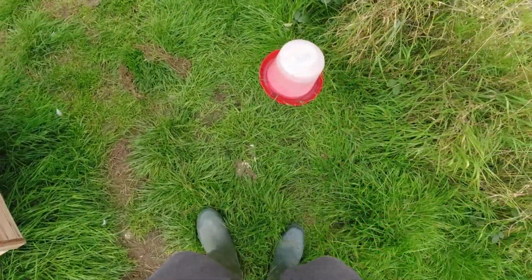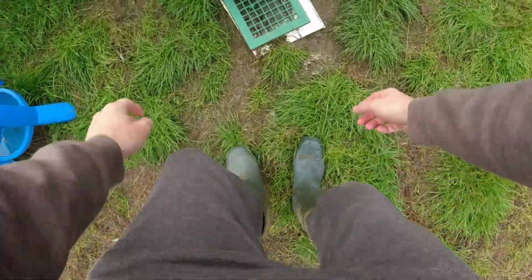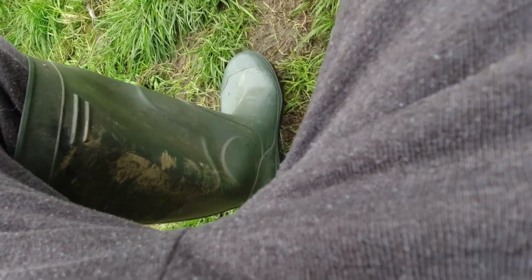They've got plenty of fresh water, two little bowls here, which we replace. This is their feed container. Basically, I don't know how much you can see because I can't really see my camera, but they stand in there and they peck and eat all the food that comes out.